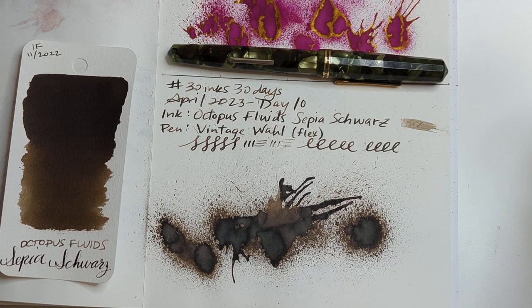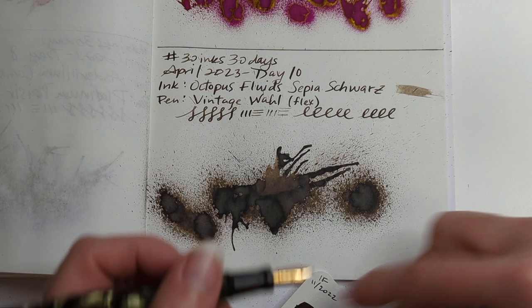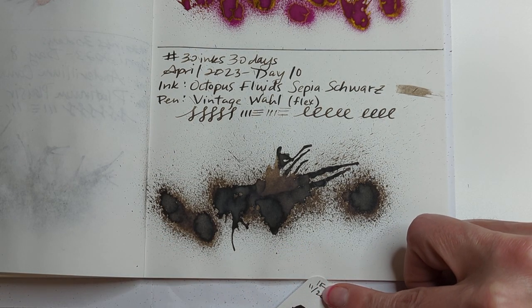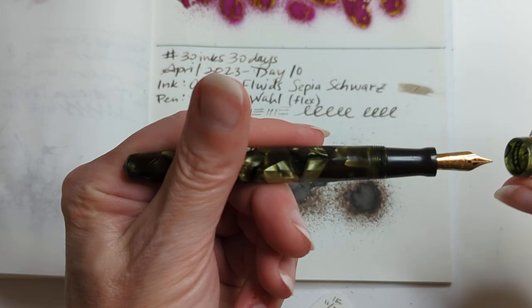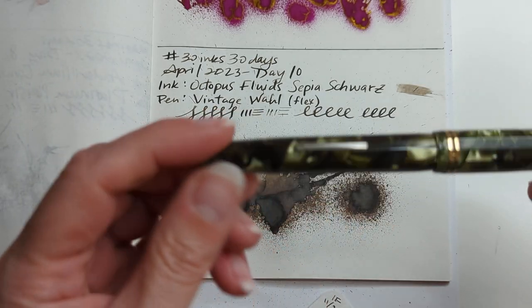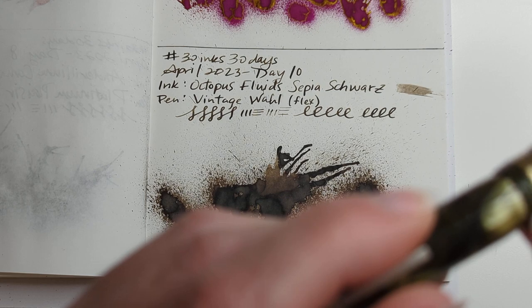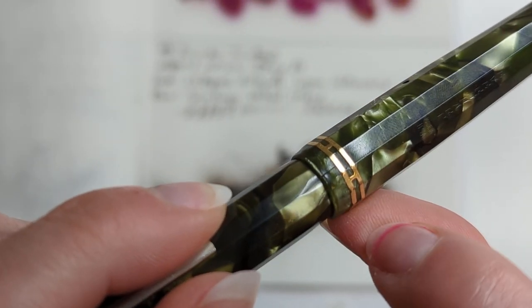So looking at yesterday's ink to start off with, Octopus Fluids, Sepia Schwarz. Did I say that right? Well, who knows. And I had that in my vintage wall. Possibly Doric. Okay. A little bit of a crack there.